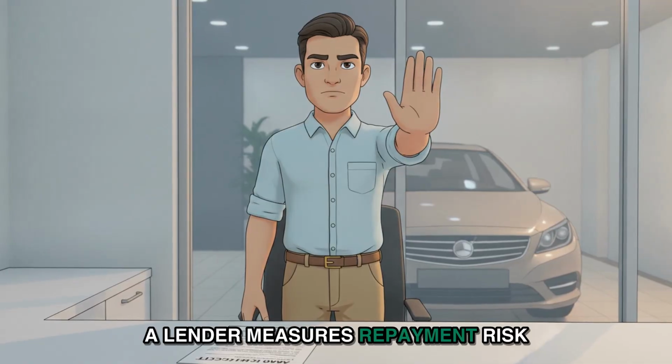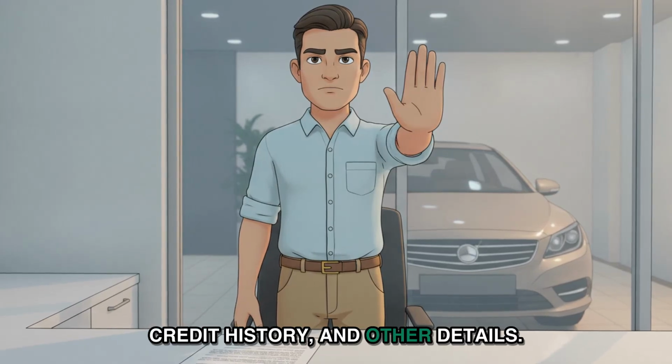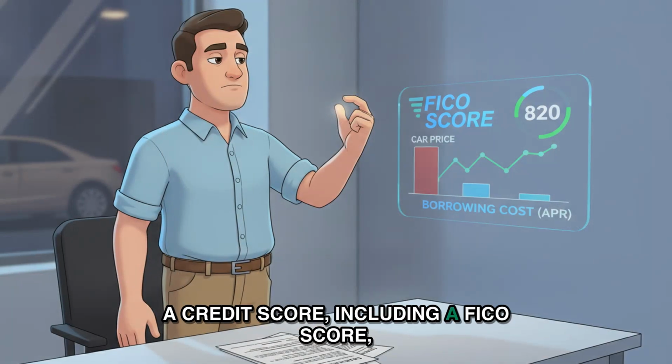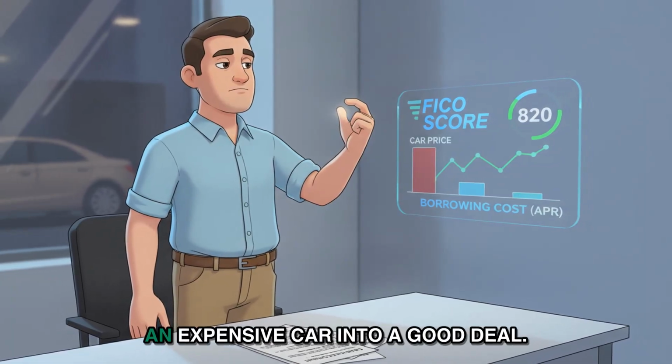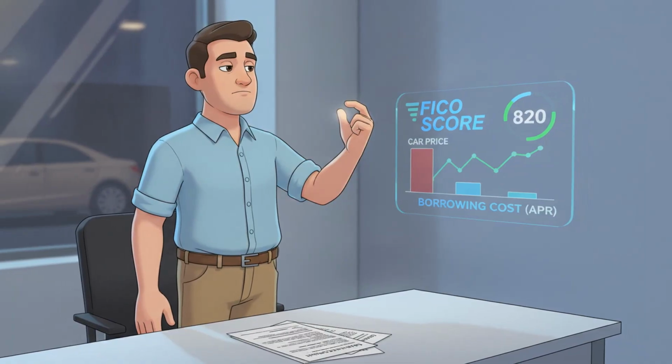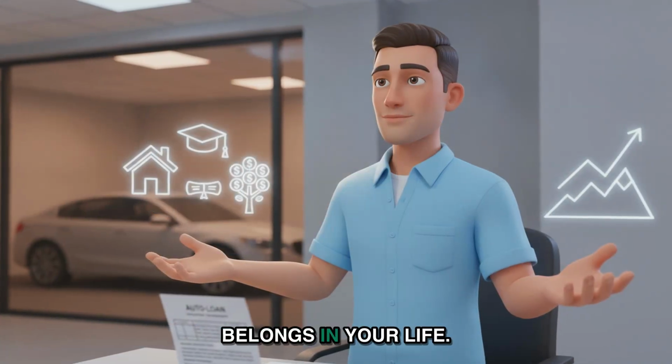A lender measures repayment risk using income, existing debts, credit history, and other details. A credit score, including a FICO score, can affect the APR offered, but a strong score does not turn an expensive car into a good deal. Credit helps measure the cost of borrowing. It does not decide what belongs in your life.